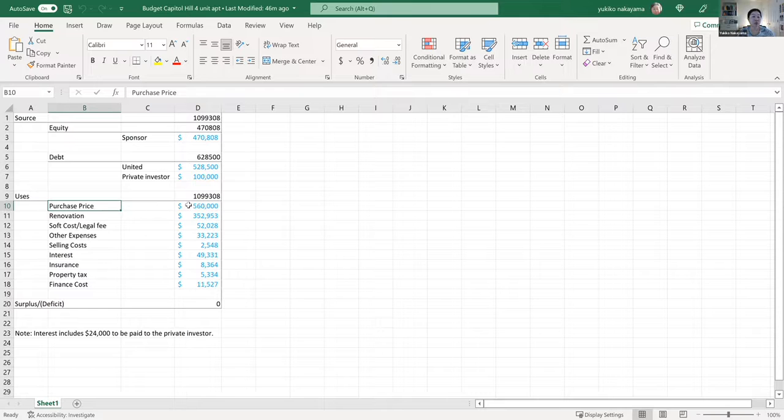money was the purchase price of the building, 560,000, and then renovation was about 350,000, and then the soft cost and legal fee, mostly soft cost. For example, since we have to do everything from scratch, we have to have an architect to draw up all the planning and everything. Those are about 15,000, and then each trade, like a structure engineer, has to have a plan.